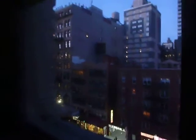Come out here and look, you get a view. Over here, there's 23rd Street. Wow, look at this thing. Wow, I love these fixtures. Look at how tiny this thing is.